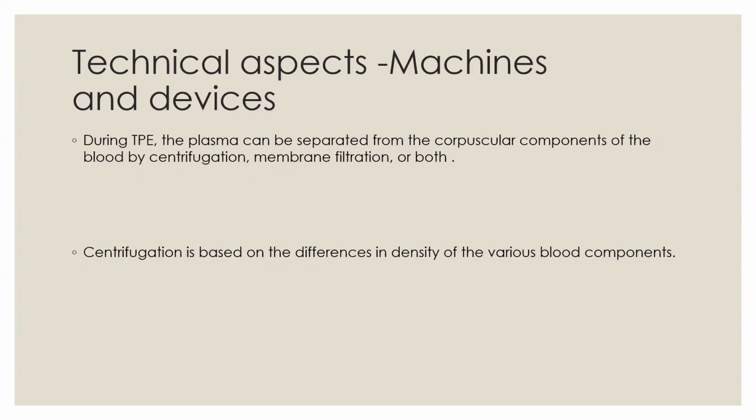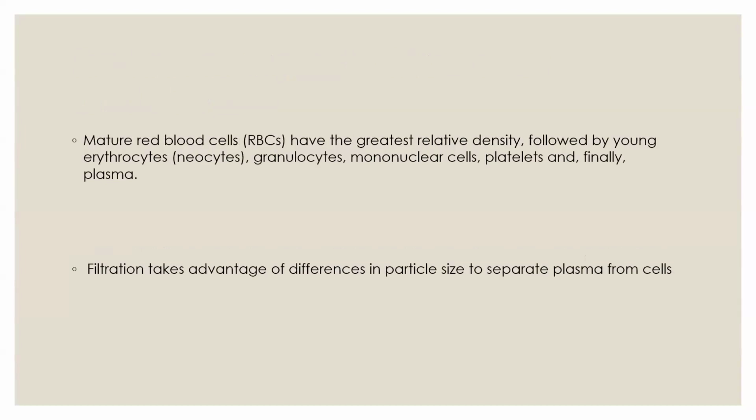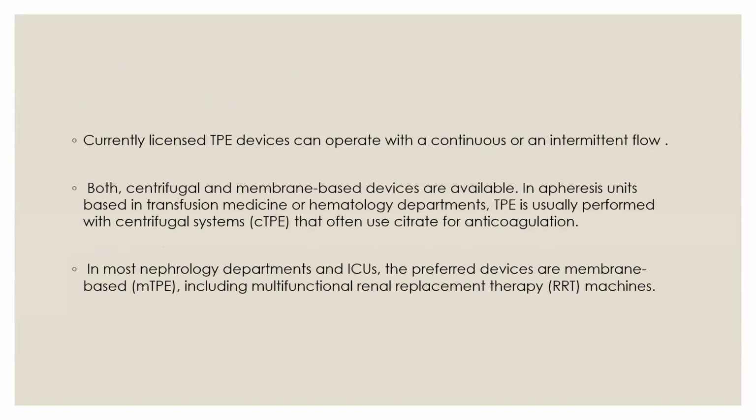Now, the technical aspects are machine or device. During plasmapheresis, plasma can be separated from the corpuscular component of the blood by centrifugation, by membrane filtration, or by both. Centrifugation is based on the differences in the density of various blood components. Mature RBCs have the greatest relative density, followed by young erythrocytes, granulocytes, mononuclear cells, platelets, and finally plasma. Filtration takes advantage of differences in particle size to separate plasma from the cells.